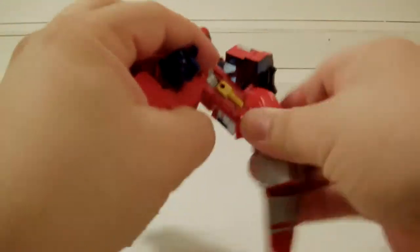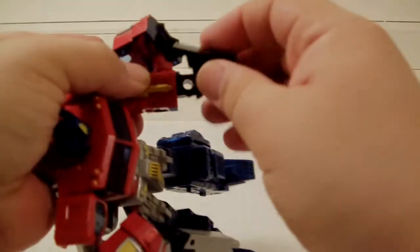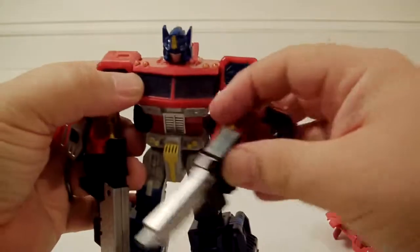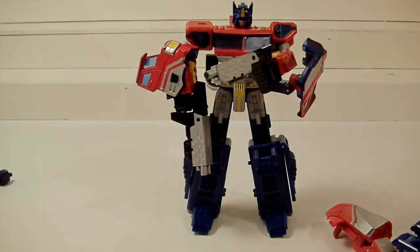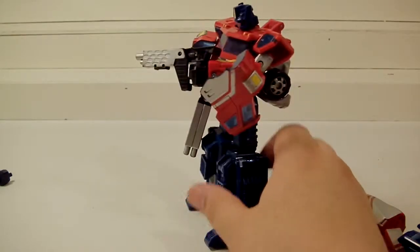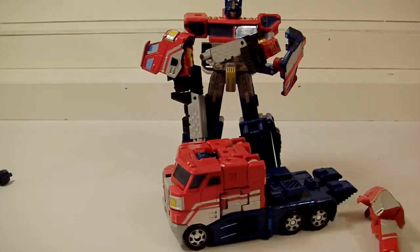If I give him dual weapons, this is how I've displayed them a couple of times when I've had them together. At that point, it's not that noticeable. And at the end of the day, I honestly picked this up for $10. At $10, it didn't even have to have any of the accessories. That's fine. It's a really cool toy to have. So yeah, that's my review of my Classics Optimus Prime.